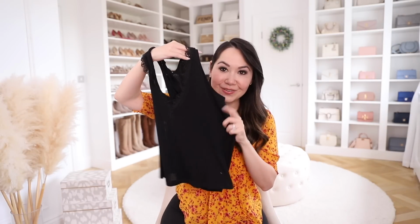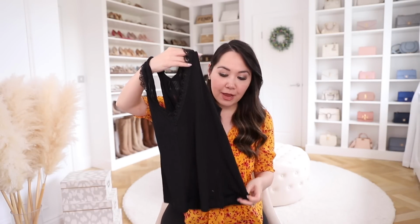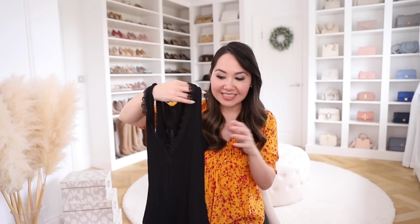And then I also got this adorable little cami. So this is a ribbed knit one, but it's not a super clingy one, which again I don't tend to love, but this is just a really solid basic. I always love my lace detail on my camis and tank tops. I just think it can elevate a really simple basic and just make it feel a little bit fancier. And this is just kind of the perfect version of that.